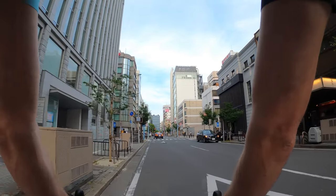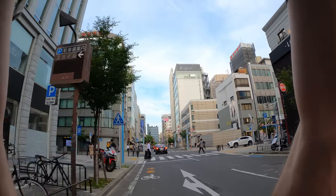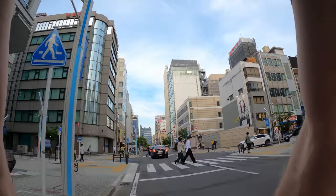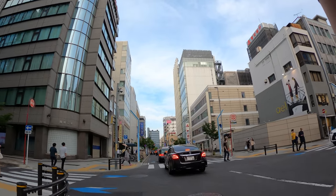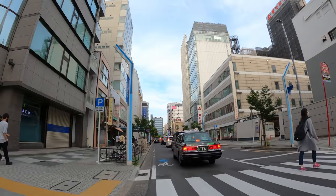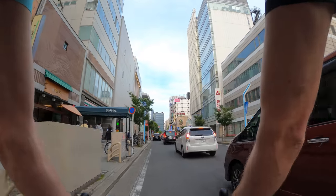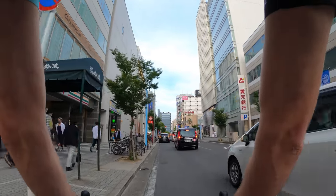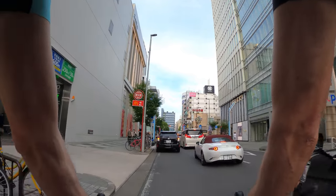So yeah, this is a fun place during the day, a fun place at night. Nice to come out, hang out with friends, get some good food, walk around. It's actually not illegal to drink in public in Japan, so you can technically be drinking and walking around on these streets, which I may or may not have done a few times when I first came over here.